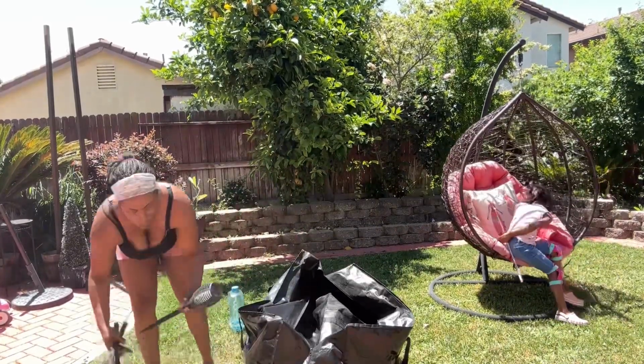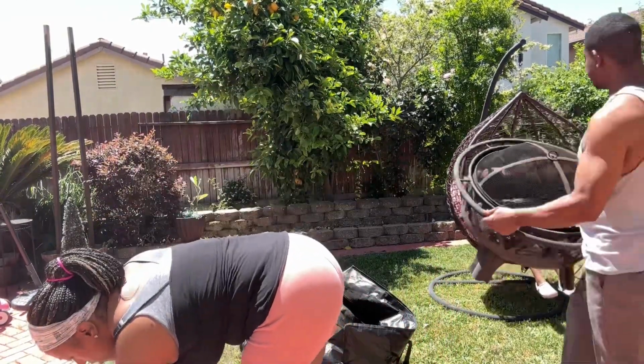And these solar lights, I really like. They flicker like a red flame.